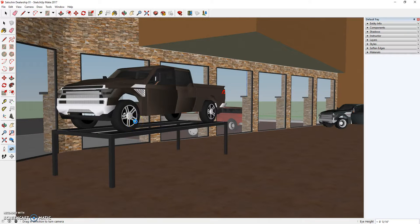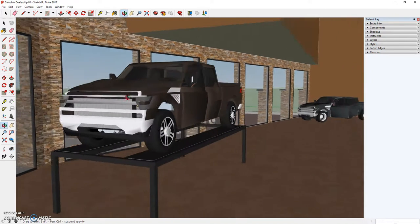Hey guys, so I got another cool model here to show you. I'm really excited about this one. This one's actually kind of three models in one. But this is my pickup truck. This is from my fictitious company, Salochin. This is the Overlander pickup truck.